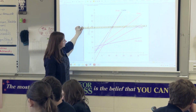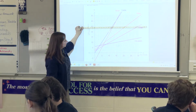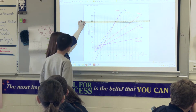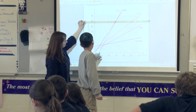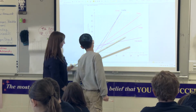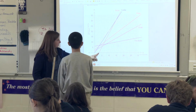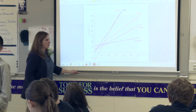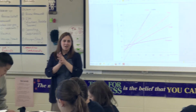But it's still... This graph is off. Because instead, you should move it this way. Put the starting point right there, and then that would make it different. But Brian started 3 seconds late. Oh yeah, huh? Yeah. Okay. If he had started at 0, he would have won.